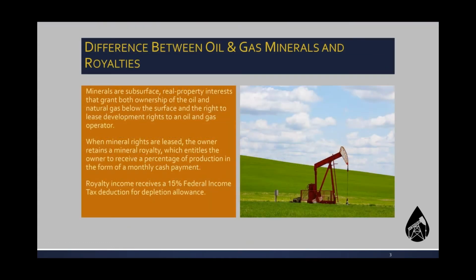So with that said, the difference between minerals and royalties, just so we know what we're talking about here. Minerals are the subsurface real property interest granted to the ownership of not only oil and natural gas, it could be coal, lithium, cobalt, whatever the minerals are in that area. So it's the subsurface real estate owner, which could be different from the surface owner. The U.S. is unique in that way, where the surface and subsurface owners can be severed and can be different people. Many countries, the governments own the minerals, but not here in the U.S.